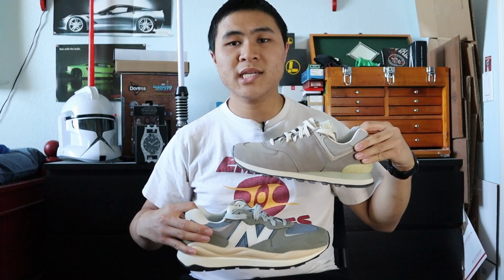When it comes to sizing, both of these shoes run true to size. I am a true size 9.5 and I get both of these in a size 9.5 and they fit me well. I always recommend that if you get the chance, try either of these models on in person before you buy them, since everyone's feet are different.